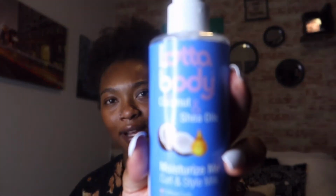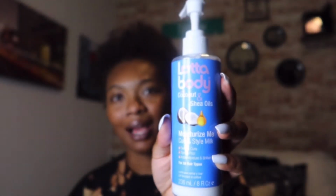And then I'm going to use the Lotta Body coconut and shea oil, the moisturize me, curl, and silk milk. Okay, so this is by Lotta Body. I love their products. I usually use their blowout serum from that product line. I love that stuff, and that just pretty much makes my hair moisturized. So the Camille Rose hydrates it, and then the hair milk just kind of moisturizes it. It's a great pair.